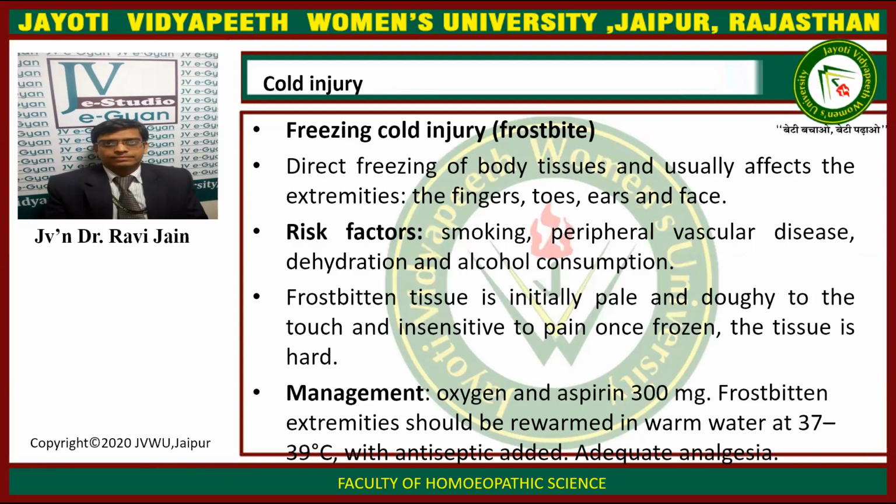Cold injuries. There are different kinds of cold injuries. One is the freezing cold injury, that is frostbite. It is direct freezing of the body tissues and usually affects the extremities like the fingers, toes, ears, and face. The risk factors include smoking, peripheral vascular disease, dehydration, and alcohol consumption. Frostbitten tissue is initially pale and doughy to the touch and insensitive to pain once frozen. The tissue is hard. The management consists of oxygen and aspirin 300 mg. Frostbitten extremities should be rewarmed in warm water at 37 to 39 degrees Celsius with antiseptic added, providing adequate analgesia.